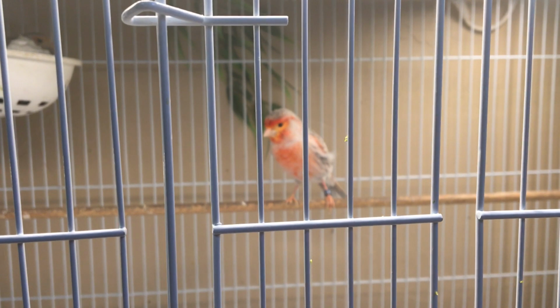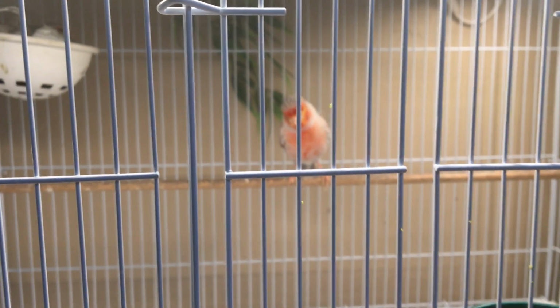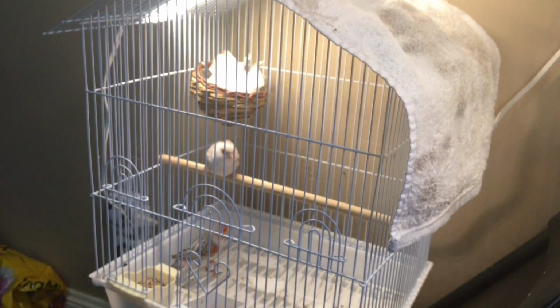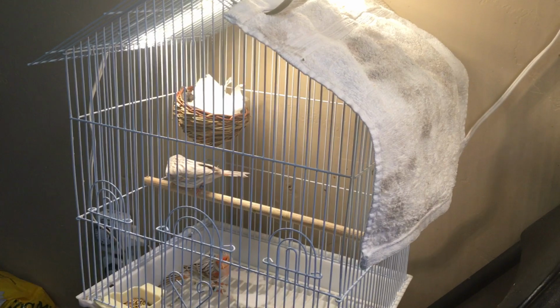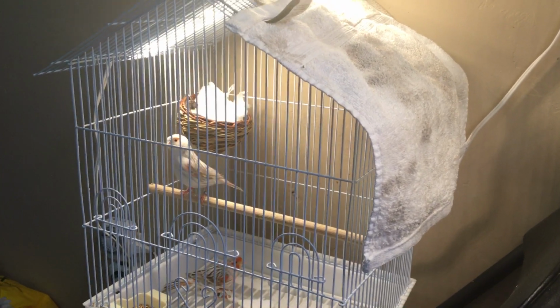I haven't had any issues with them. The males have been really nice, the females have been ready to breed, so there hasn't been any fighting at all. It was almost instant when I introduced the males. They went right up into the nest and started feeding each other, and I'm hoping that we can get a lot of chicks this year and have some great success.